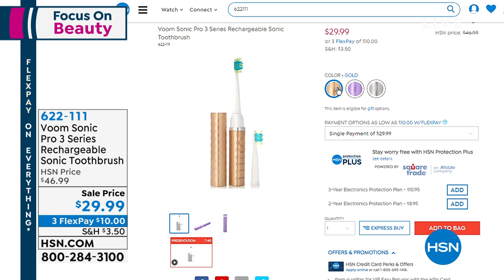And Voom Sonic is making it so super easy. They came out with the Pro 3. So if you have seen or if you own the Pro 2, this is like stepping it up a notch. We're going more powerful. It's rechargeable. It is portable. We can take this wherever we want. And look at the price.